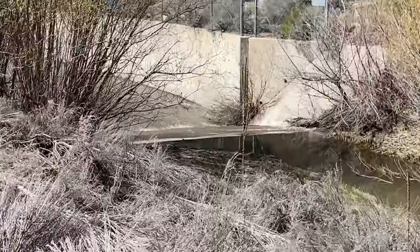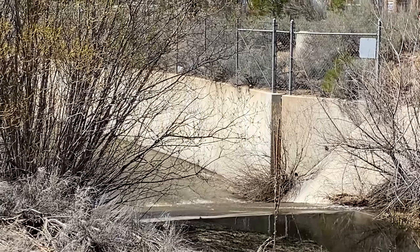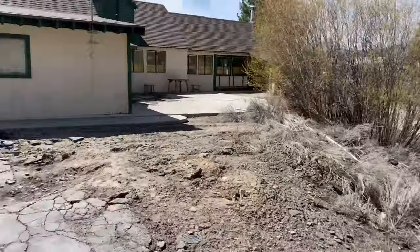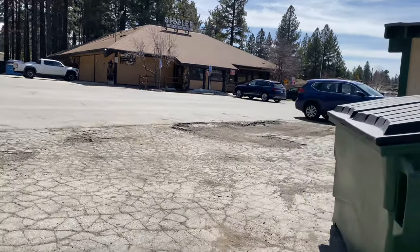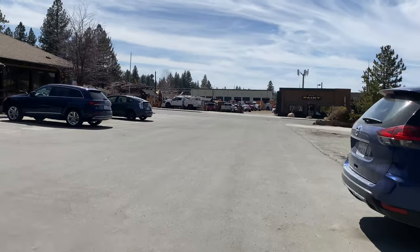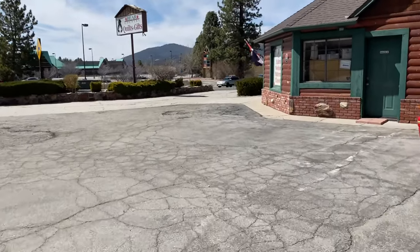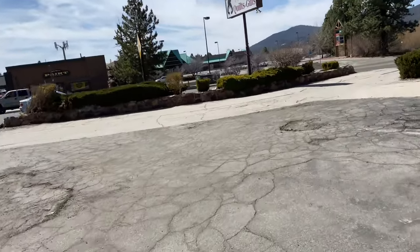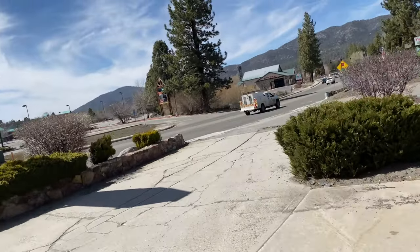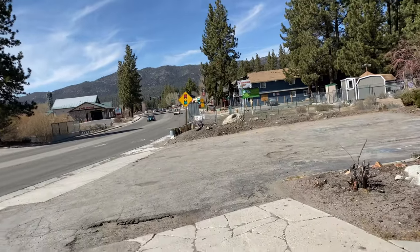Look at that. It's flowing, folks. So let's go through the parking lot and head out where we need to go. Big Bear Boulevard running parallel, so that pedal path is on a very busy main strip called Moon Ridge Road, and it drops you off here at Big Bear Boulevard where the tributary is right here.